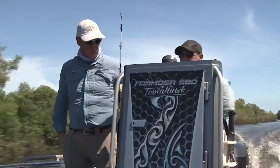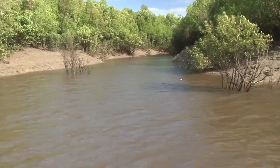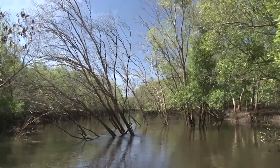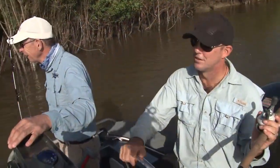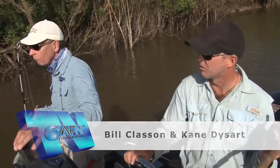Bill and Kane Dysart have shared many Territory adventures together. They teamed up again, this time with a bunch of great trolling lures, and the quest for Finnis River barra began. Well, we look for areas, on a deep bend's obviously a good spot to start. Somewhere where there's a rock bar.